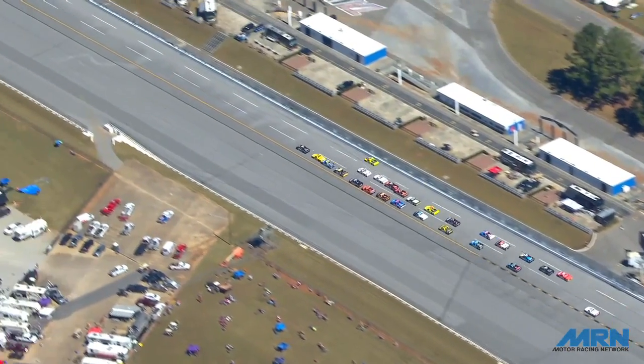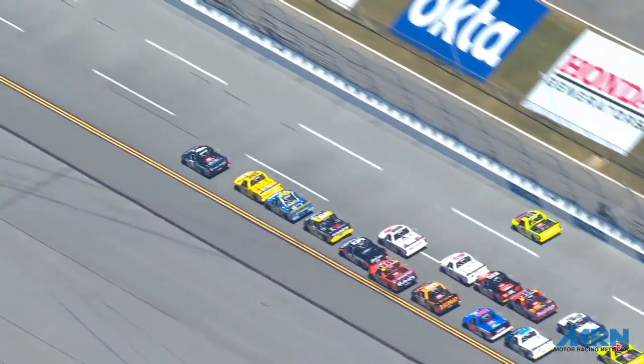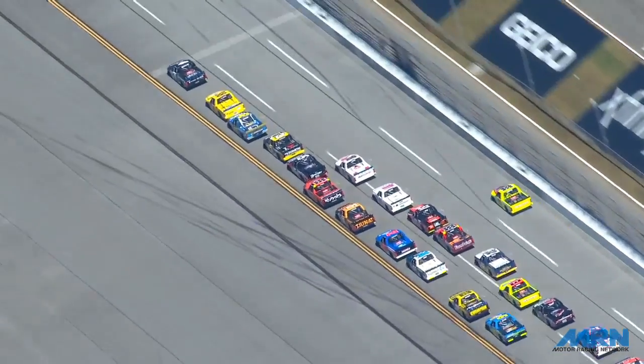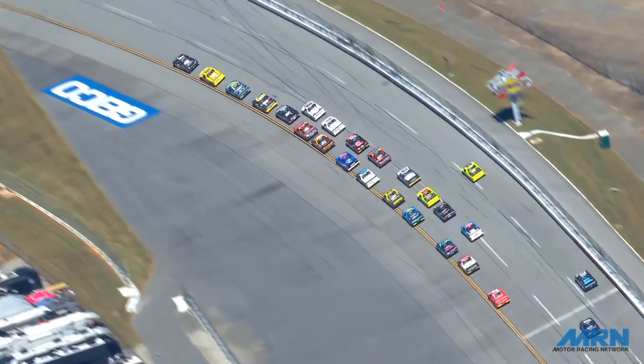Whoa, Crafton goes way wide, coming out of turn number 2. Hard to tell if the truck broke loose or he had contact, but he is way in the upper lane against the outside wall. Everybody continues down to the inside as the field will thunder past Crafton.